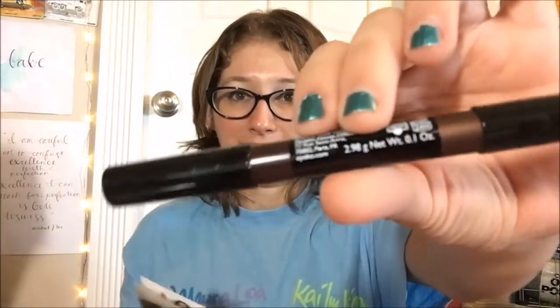Okay, so the next two items go together. We have this little Ico sharpener, which is super duper cute, and it's the Ico Double Act Shadow Stick. So yeah, it's two different shades. So price $25. I don't know if that's for the pencil, for the sharpener, or for both together. I don't know. But anyway, yes, shadow stick.